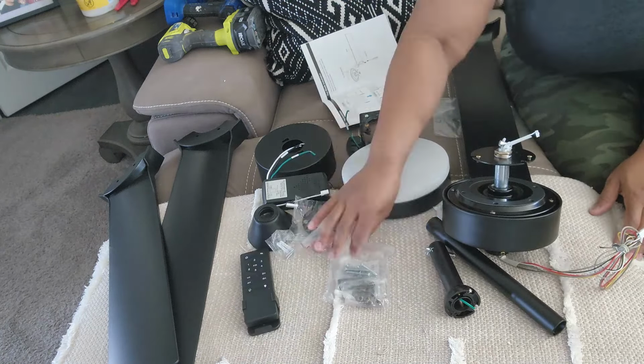We are all done. I love it. It is so quiet. Very quiet. And if you notice, I tried to show you all the different lighting that it has, like the cool and the warm and bright.